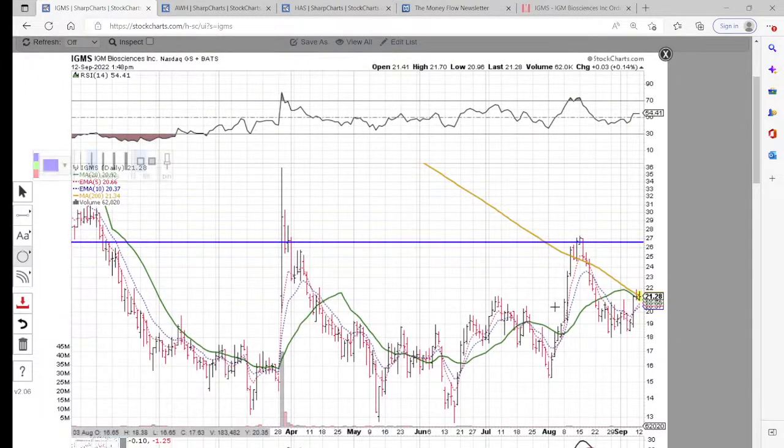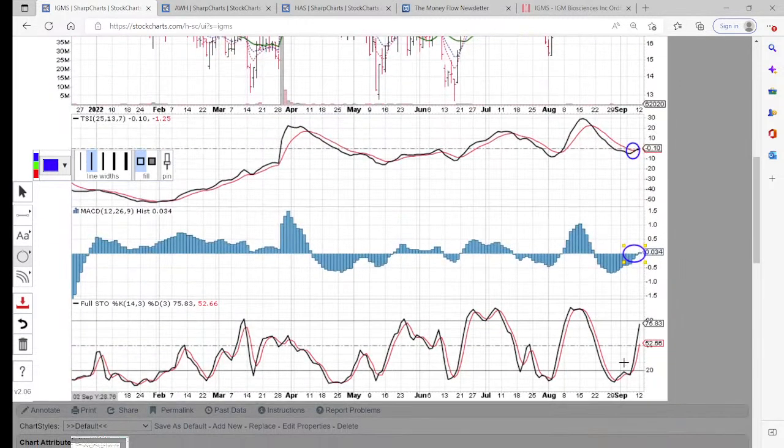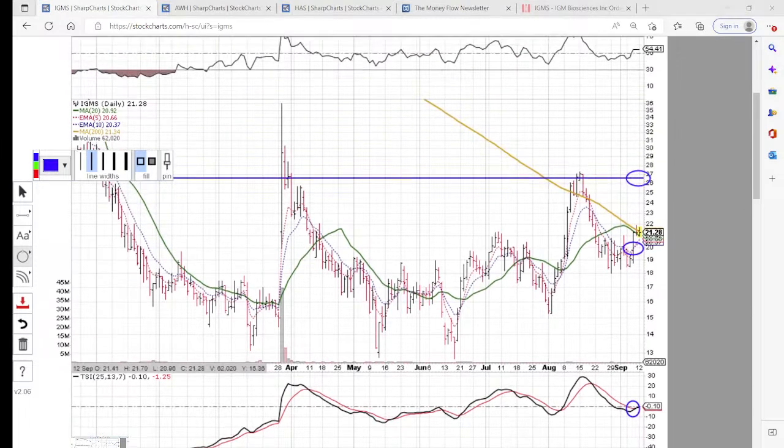Indicators are crossing over. We already got in. We've had a nice move since. We'll see. I was hoping for a bigger move. Things are starting to look better, but not ripping by any stretch of imagination. Up a little bit in that, I believe, since establishing the position. What is it? Oh, up 7%. So you see the slightest little moves here are moving this thing.